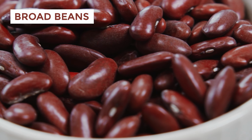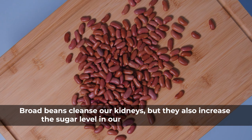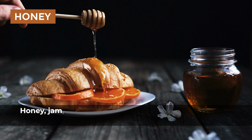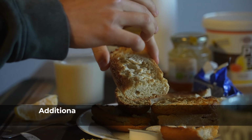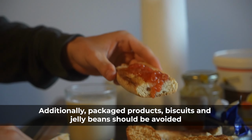Broad beans. Broad beans cleanse our kidneys, but they also increase the sugar level in our body by 80%. Honey. Honey, jam, molasses, marmalade, chocolate, ice cream, and desserts should be avoided. Additionally, packaged products, biscuits, and jelly beans should be avoided.